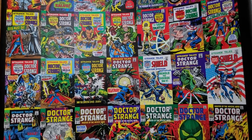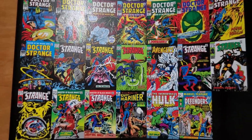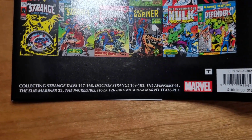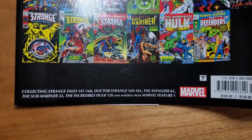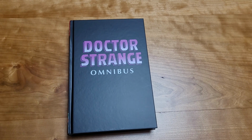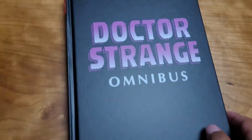As for the contents of the book, this omnibus contains Strange Tales number 147 through 168 and Doctor Strange 169 through 183, as well as Avengers number 61, Submariner number 22, and The Incredible Hulk number 126. As for the appearance of the book, underneath the dust jacket, it's once again the nicely contrasted Doctor Strange against the black outer bound of the book, and on the back there is the Eye of Agamotto.